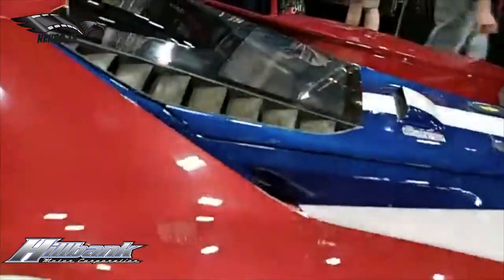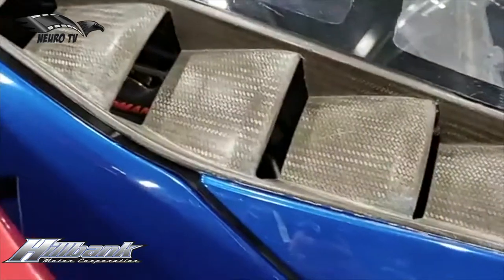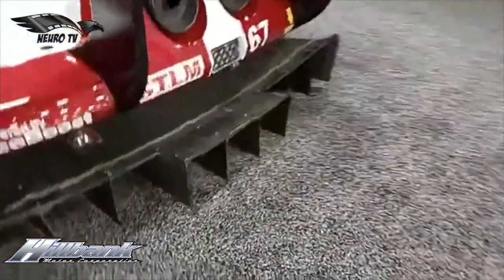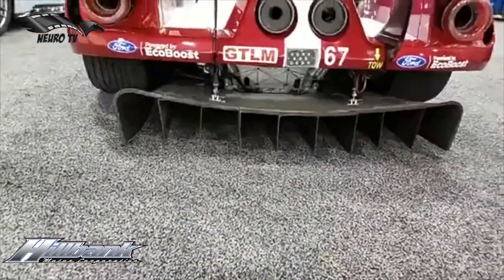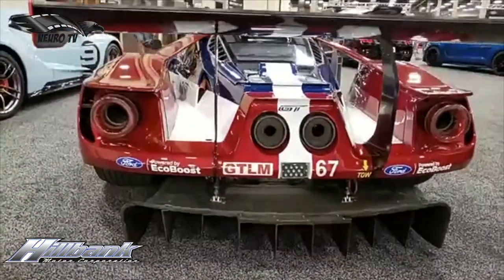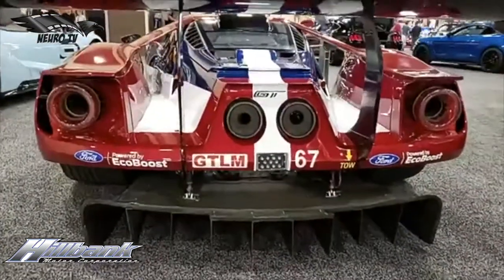So we'll give you a little look. You can peek in there and see the engine is in there. And it's making me miss my GT40. There you can see that rear diffuser, which is just crazy. And you can see the backside of the transaxle. And then, of course, that massive rear wing. Pretty cool stuff.